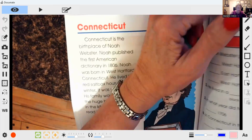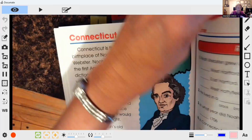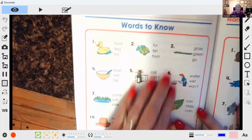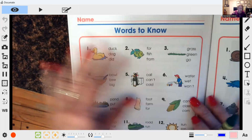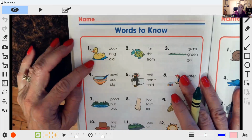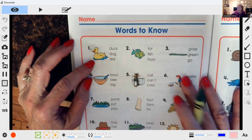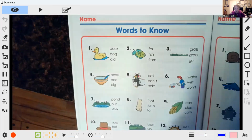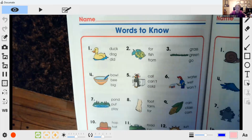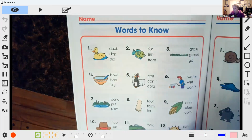Next, what I do, I might go to tab 4. Wait, that was tab 3. Go to tab 4. Now, words kids should know. We're going to see the picture, say it, sound it out, and find the word that matches what we're spelling. Let me get a different color. Red is not a bad color, but I'm going to use blue.